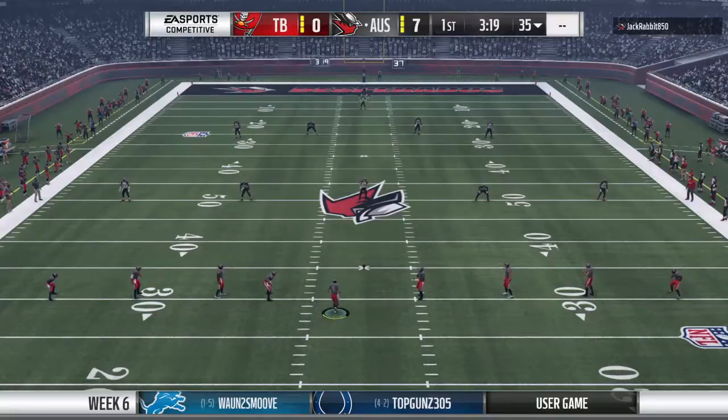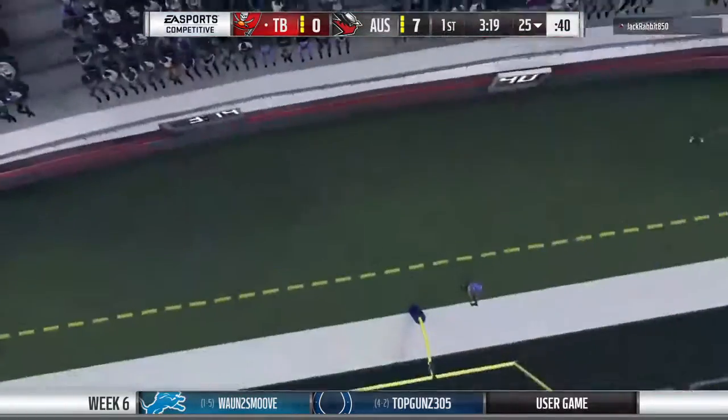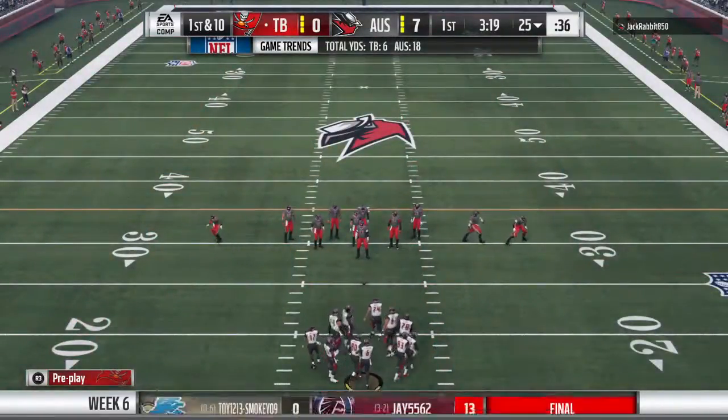So they throw the pick six. They'll get another shot at it now as this one's in the air. And this will not be returnable. It's out of the back of the end zone for a touchback. Now the Buccaneers offense gets ready to head back onto the field.